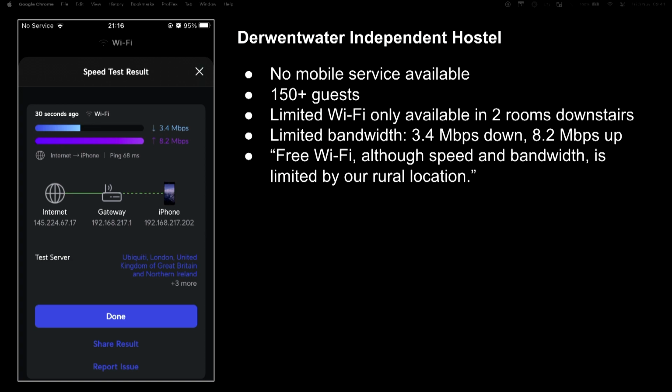It was only when we got there we realised how remote we actually were in terms of connectivity. There was no mobile service across the whole site, indoors or outside. Wi-Fi was only available in 2 small rooms downstairs, and none of the 30-plus bedrooms had Wi-Fi at all. The bandwidth available was extremely limited, 3.4 megabits download, 8.2 megabits upload. They even say on their website, "free Wi-Fi, although speed and bandwidth is limited by our rural location."